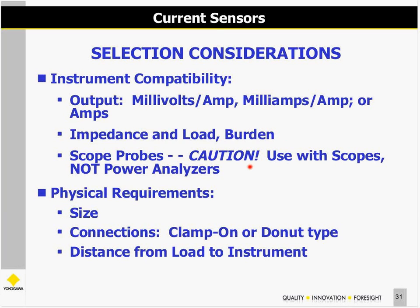Scope probes, I say caution on this. A lot of scope probes will not match up with a power analyzer input. They're made for a scope input with an impedance and capacitance that's typically on the front end of the scope. So we have to be careful with some of these scope probes. That's where I say a word of caution: make sure that they are compatible with the input characteristics of the power analyzer.